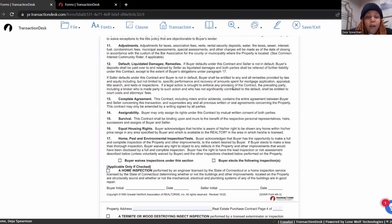Twelve is liquidated damages. During this contract, you have three ways to get out of it: during the inspection, during the appraisal, and during the mortgage contingency. Let's talk about the inspection. You have 5 days after the inspection to negotiate with the sellers. That's usually typical, though it could be longer. Say on day 7, you decide you want to back out of the contract.